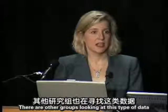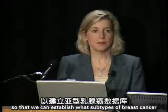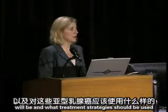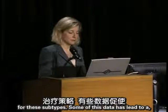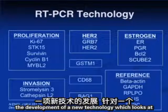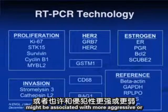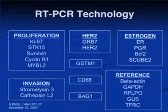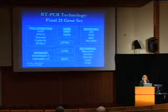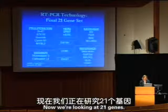There are other groups looking at this type of data and working together to compare the data set so that we can establish what subtypes of breast cancer there are, characterize the cancers so that we can better understand what the patient's outcome will be and what treatment strategies should be used for these subtypes. Some of this data has led to the development of a new technology which looks at individual genes. So now that we understand what genes are upregulated or downregulated or might be associated with more aggressive or less aggressive breast cancer, we can put those together and look at a smaller set of genes, unlike what you're seeing here, which is thousands of genes on one chip. Now we're looking at 21 genes.